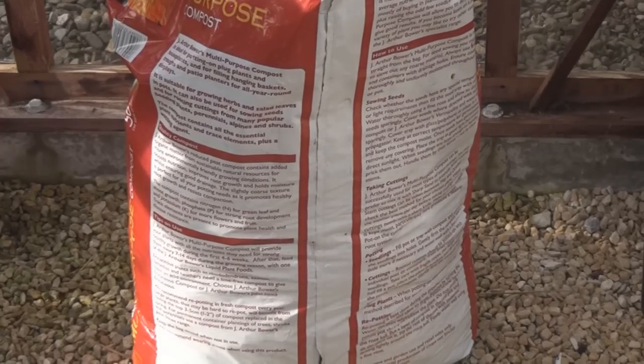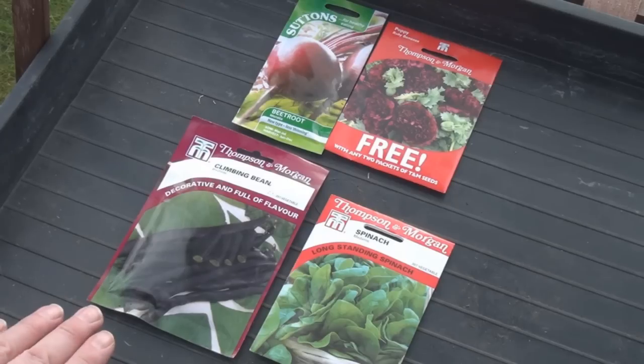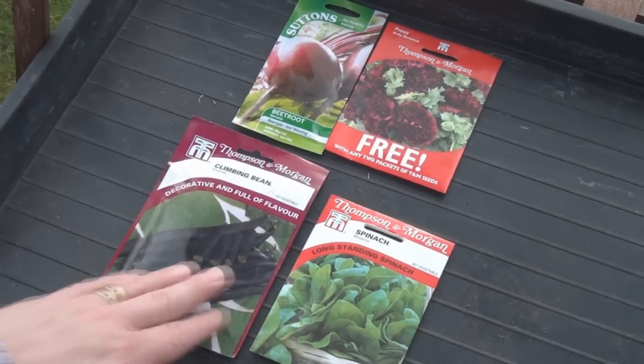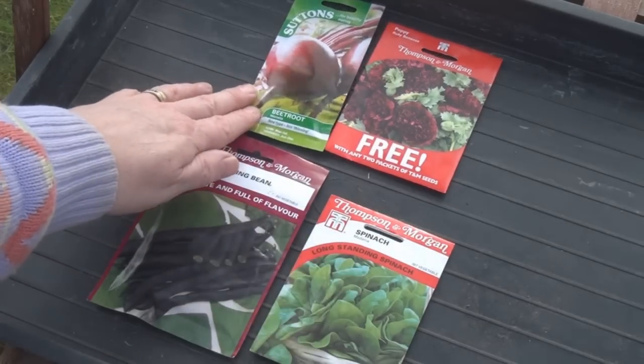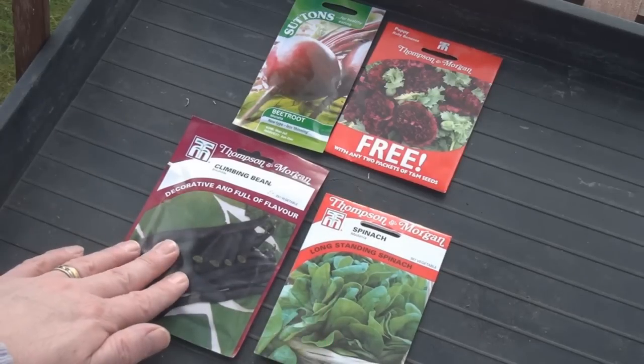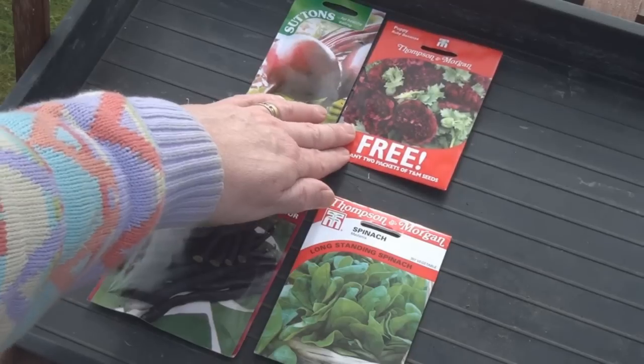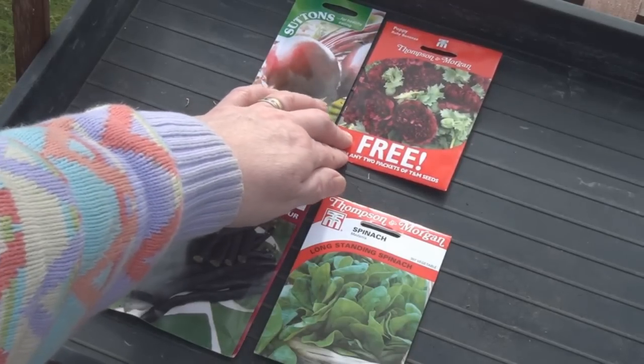I've also got myself a nice big bag of multi-purpose compost. So let the sowing fest begin. So the first thing to do is to separate them into a sow later group. These and these will go directly into the soil sometime around the end of March. These I'll pot up in April time, and these can go directly into the soil a bit later on when I've sorted the beds out.